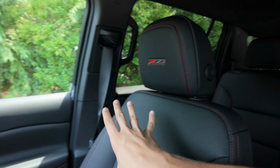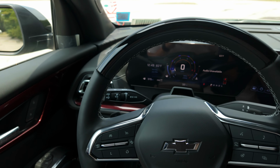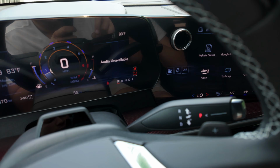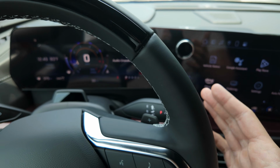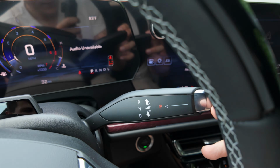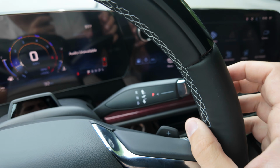Now let's go ahead and take our focus to the front end of where the driver is going to be looking, because there are a few more little features over here that I want to touch on. First of all is going to be the gear control. It is a very new style gear control, especially for Chevy. As you can see, it's like a Mercedes, like I went over in the previous video if you guys had watched that one, which was the Blazer.